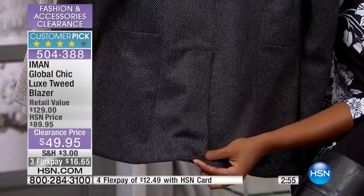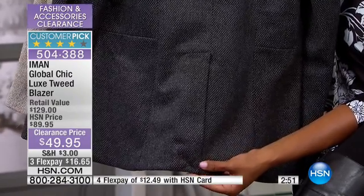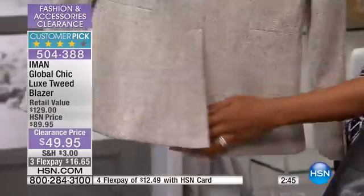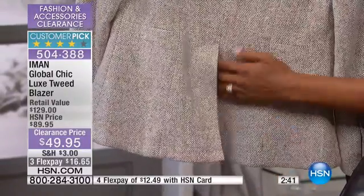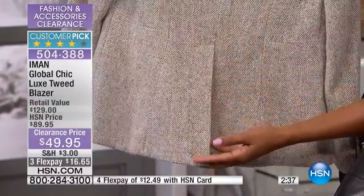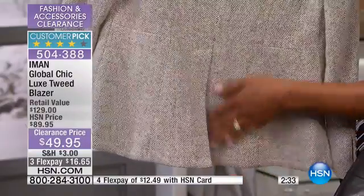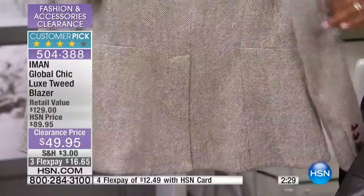Break this, so you can use your finger, you can use your hands and break this, or use scissors and cut this open, because you don't want this vent to stay closed. It was made to be open like this, so that when you break that open, it gives you a better fit along the back. It's not going to bunch up, because if you don't open it, it will bunch up and it's just not going to be a good look. You want it to be open. It's a vent. It's supposed to give you movement, all right?